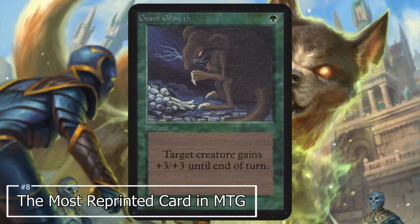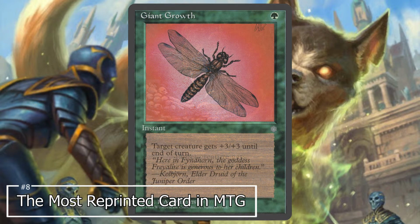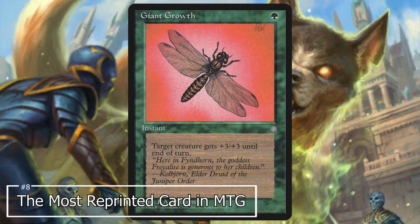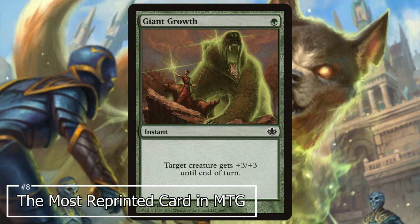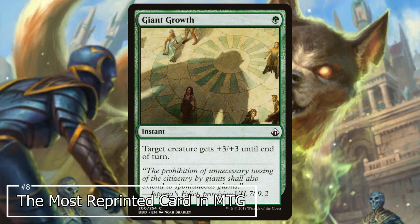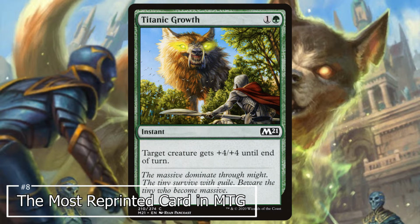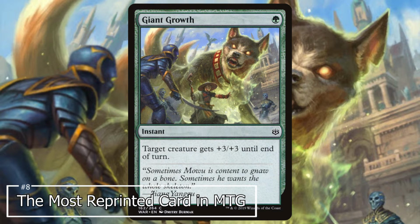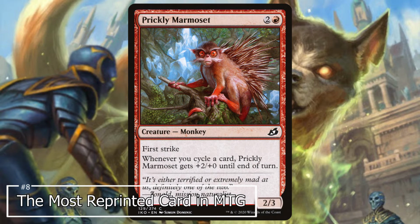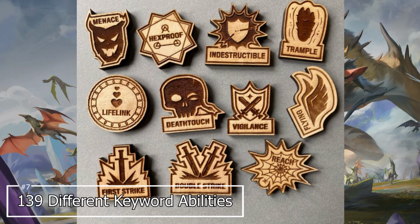Taking a giant leap for the next fact, we have the most reprinted card in Magic, Giant Growth. Counting core, expansion, dual decks and other various Magic releases, Giant Growth has been reprinted a whopping 44 different times. A 1 green mana instant that gives a creature +3/+3 has been an MTG staple since the days of Alpha, being reprinted in virtually every set for its first 10 years. Although it has recently been reprinted in Mystery Booster, it has seen its reprinting quantity diminish in recent years, instead Titanic Growth taking its place in the yearly core sets. 44 reprints for Giant Growth and only 1 printing so far for Prickly Marmoset? Outrageous!